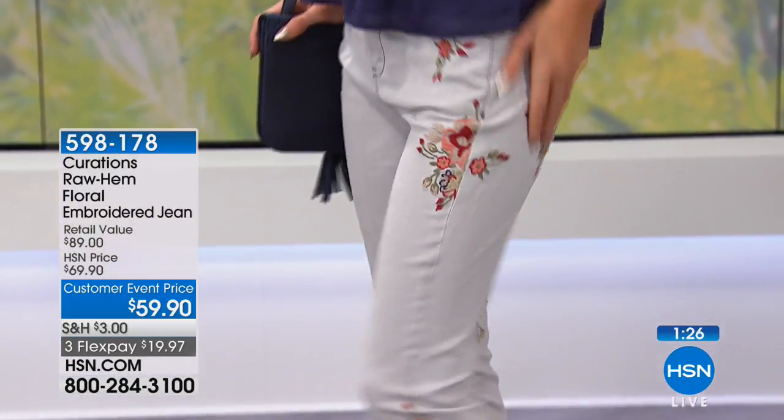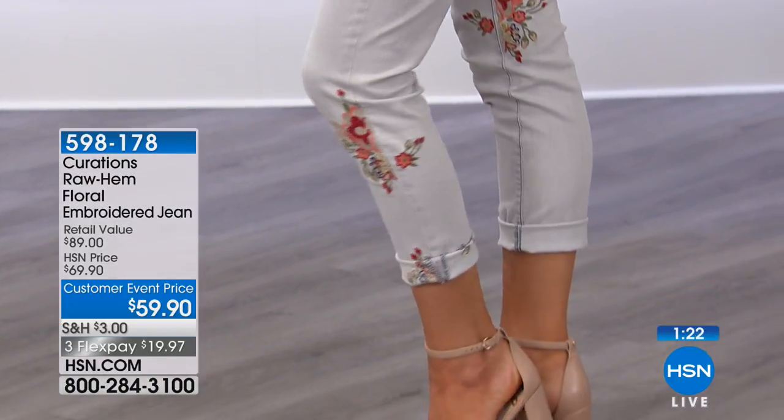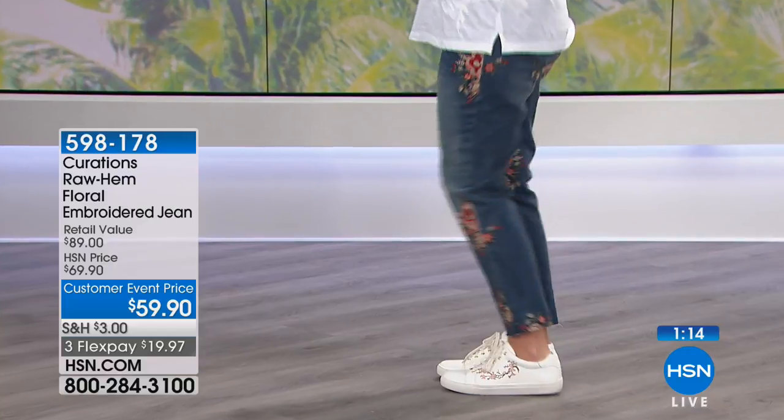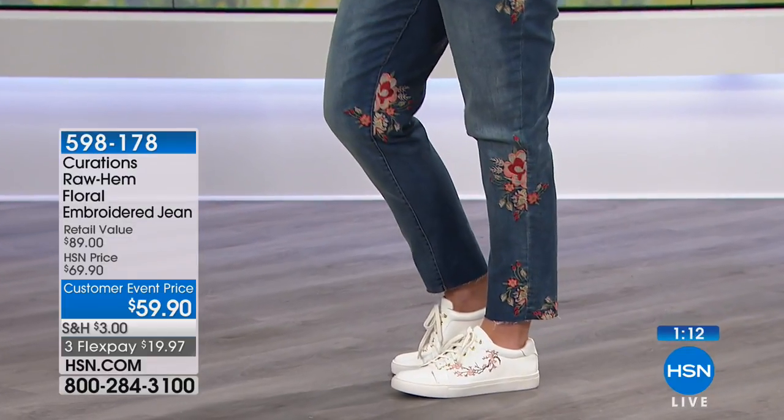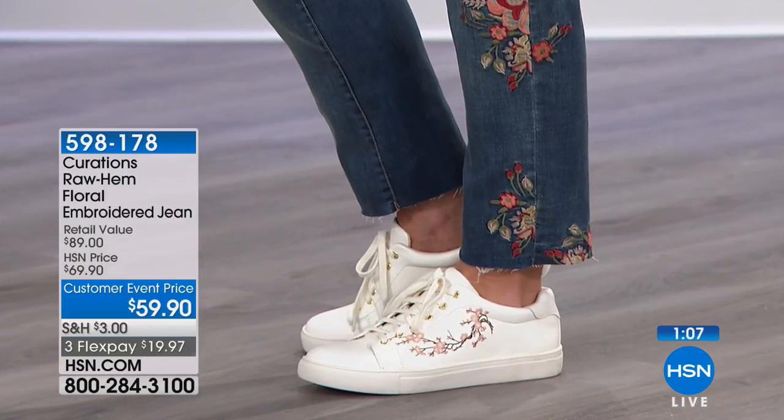Very, very feminine. But the thing is, I think we all have looked at our closets and said, I really want an embroidered jean. I want the floral aspect. I want to seem and feel relevant to what we're seeing, but I don't want to break the bank. I don't want to spend $259, which is what they cost on premium prestige denim. I'd much rather spend less than $20 and get them home.